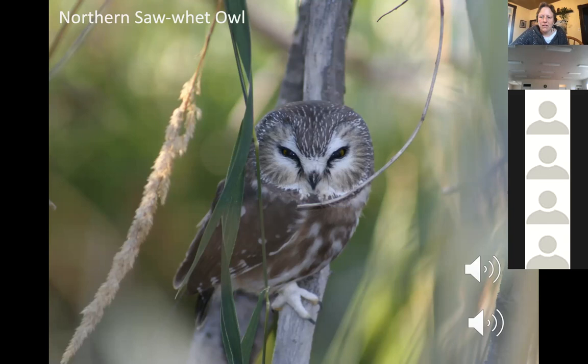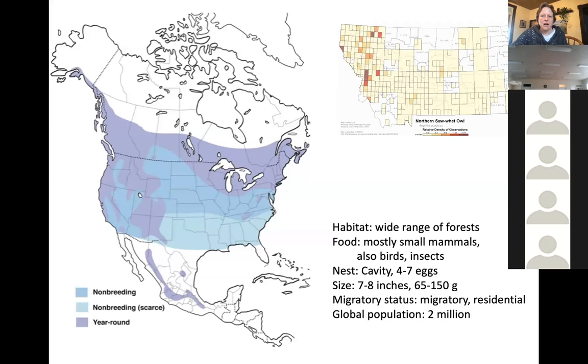And you can imagine that's a pretty haunting noise to come across when you're out in the woods. But just know that it's not an alien. It could be a saw-whet owl and you could be fairly close to a territory. You can see from this map, super widespread owl. They're all across North America. They breed East Coast to West Coast, all the way up into Alaska.